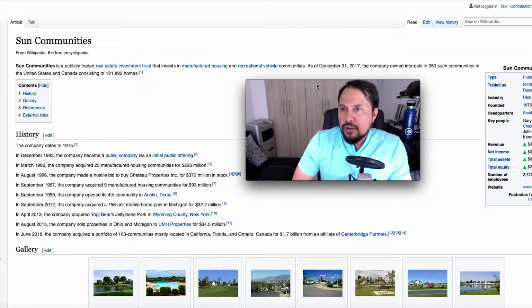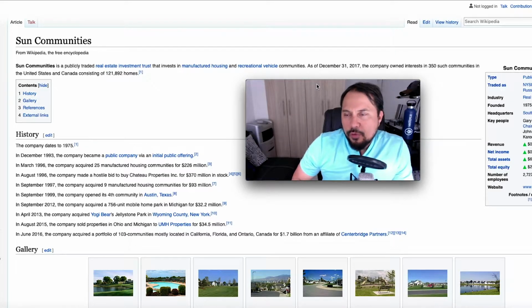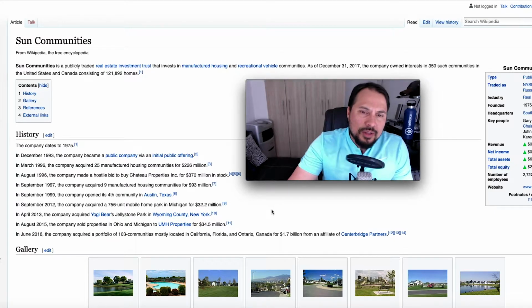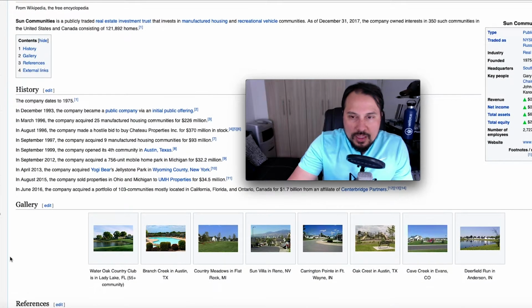Industry: REIT, founded in 1975, 44 years ago. Headquarters: Southfield, Michigan. Key people. You see revenue, net income, total assets, total liquidity, number of employees. They've got a website with some information if you're interested in purchasing Sun Communities. A little backdrop, and then the gallery.